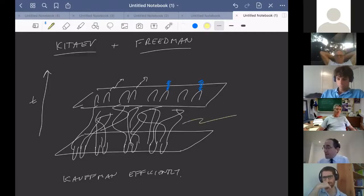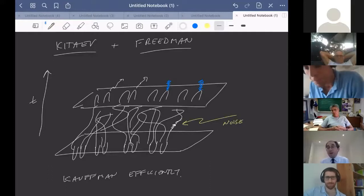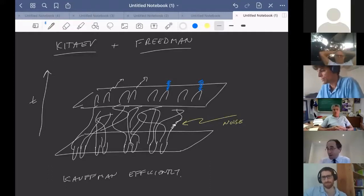Now, let's think about what happens if noise shows up in this experiment here. What's the noise going to do? Say it's a photon or a phonon or something like that. Well, what it can do is, instead of this particular particle taking a straight path, it will shake this particle around. And now the particle has to take a wiggly path because it's been hit by the noise.